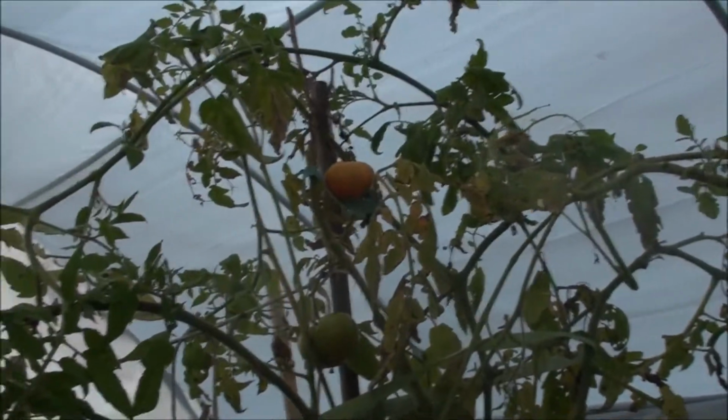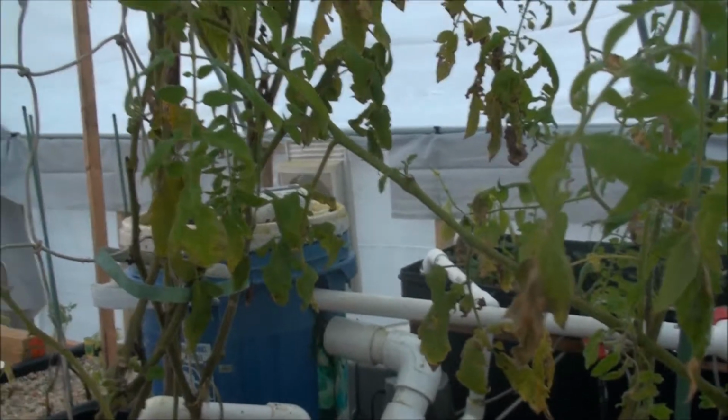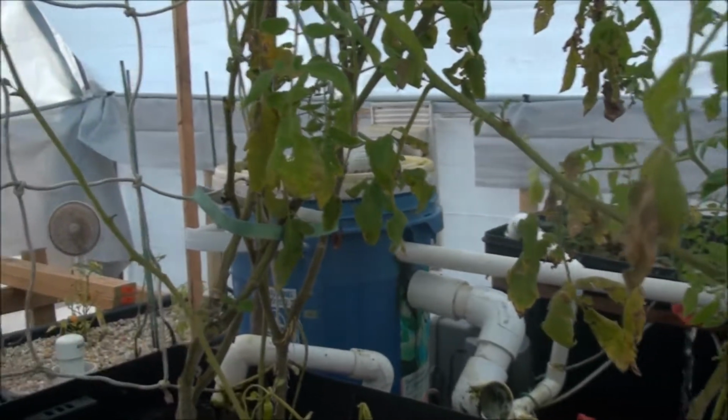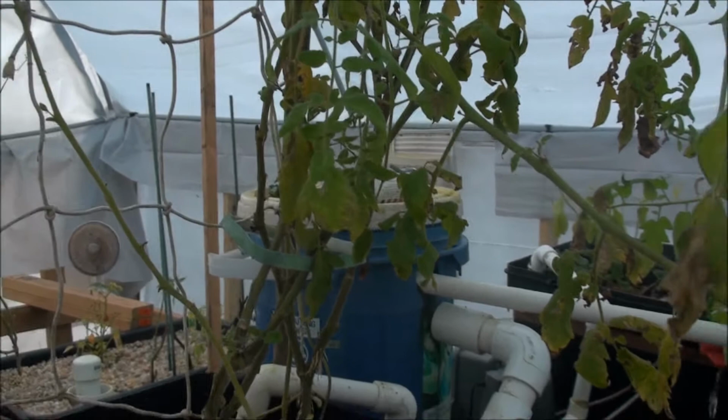And then there's a little tiny one way over there, if you can see that guy. And another one right here. But I'm hoping that those will ripen on up before these aphids kill this whole plant, or do enough damage that it kills the production of those tomatoes.